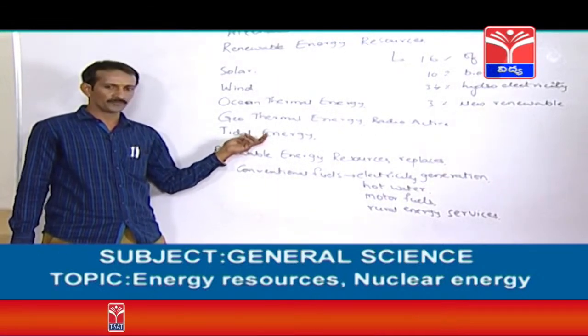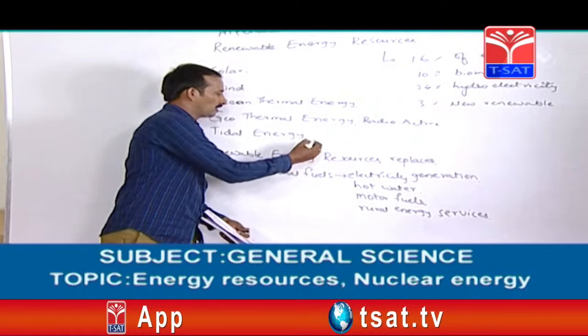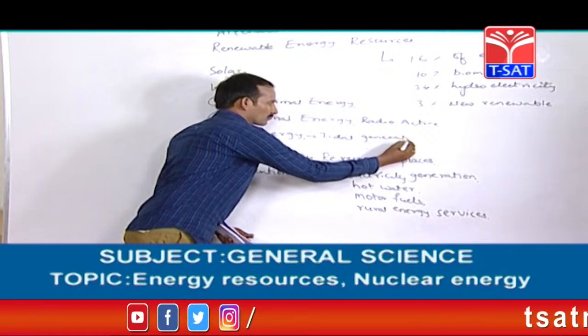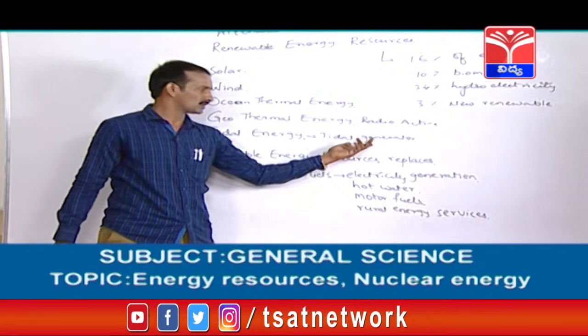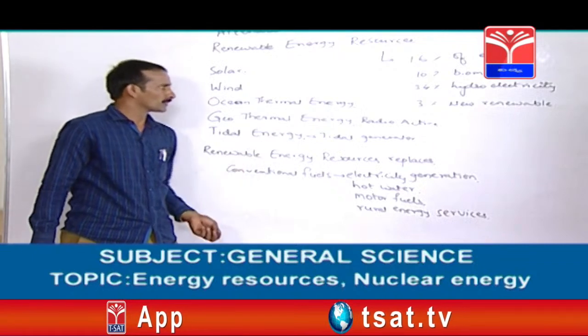And then tidal energy also comes under renewable energy resources, as it is always available in the oceans. We use a tidal generator in order to produce electricity by using the tidal energy in the oceans.